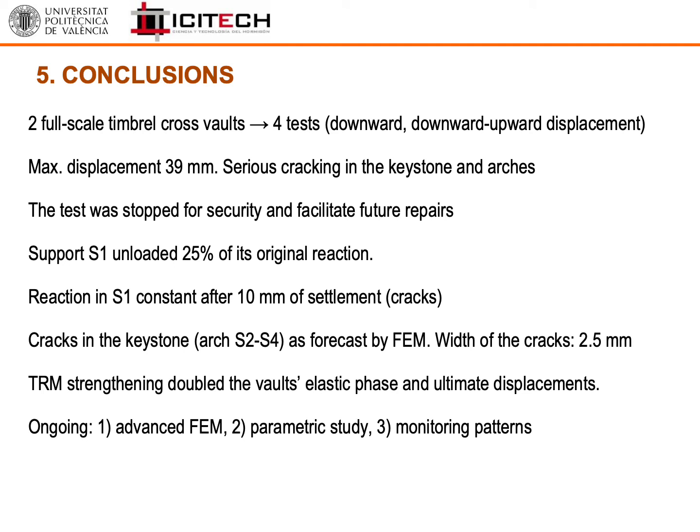The main conclusions drawn from this test were, well, we tested two full-scale timbrel vaults for tests before and after strengthening. The maximal displacement reached was 39 millimeters. We had to stop the test due to serious cracking in the keystone and arches. The tests were stopped for security and also to facilitate future repair. Support number 1 lost 25% of its original reaction during the first test. Also, the reaction in support number 1 was constant after 10 millimeters of settlement. Cracks in the keystone and the arches S4 and S2 were forecast by finite element models, and the width of the cracks observed was 2.5 millimeters.